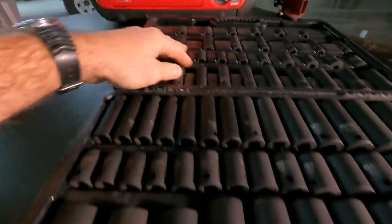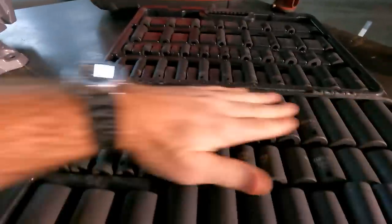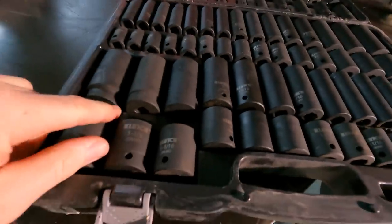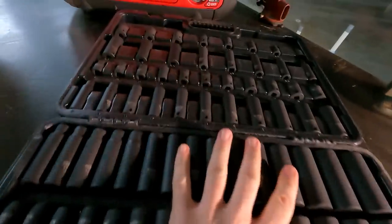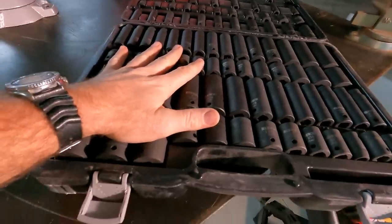Look at this, guys. Awesome, awesome stuff right here. So we've got the half inch drive right there, and we have metric, and we have SAE. Everything is labeled. This puts all of your impact drivers into a place where you don't have to juggle them inside your toolbox, which is super awesome.